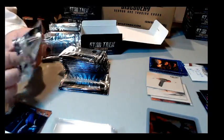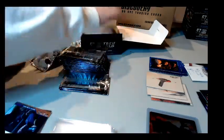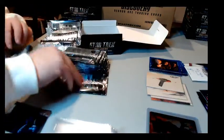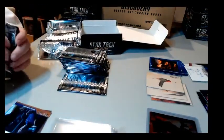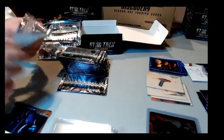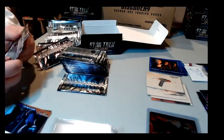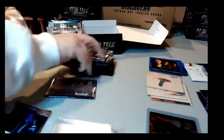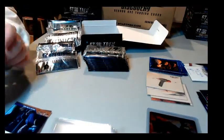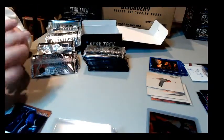So are there any breaks, or any products, I should say, coming out in the near future that you all are interested in? You know, I'm not a, I mean, I enjoyed Twilight Zone. I never collected it, but they just recently posted some more information about it. That actually looks like a really nice set.